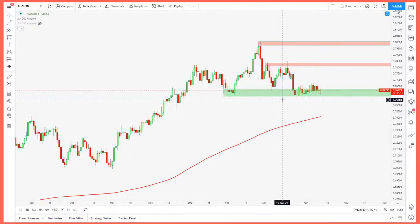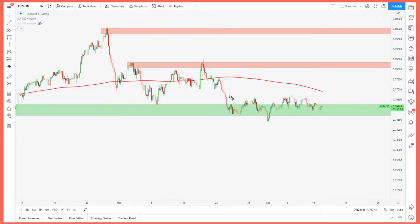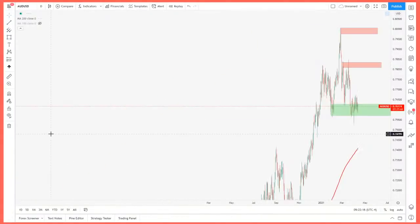But it does seem like this thing is just in consolidation mode, so I don't really have anything to say in terms of, oh, it's looking like it's going to do this. Right now, it just looks like it's deciding. Right now, it's sitting on a support level, chopping, and that could lead to a big spike to the upside or a big spike to the downside. And I'd be fooling you, or trying to fool you, if I told you I knew exactly which way it's going. I don't.